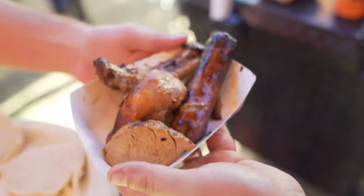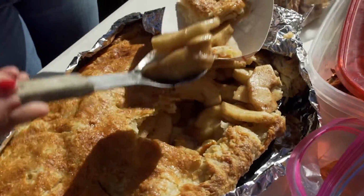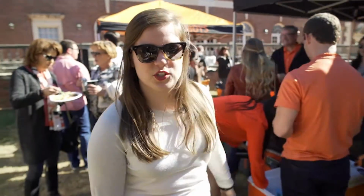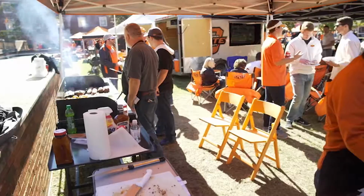Over here, we got our food. A lot of tables over here. We got some guy that made some apple cobbler last night. It's awesome. We got chips, queso every week. Whenever you're here, you can just pick up a drink from any of our coolers. Every family will bring one, stock it with all sorts of soda, pop, anything from OSU.